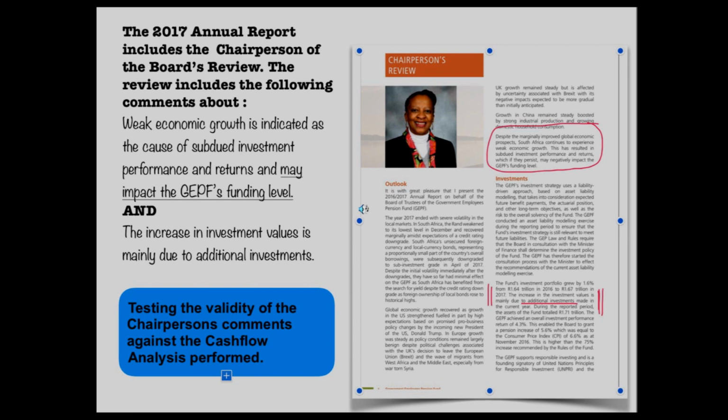I then looked at what the chairperson in her review actually said, and from a review, basically there are two sections which I've highlighted on the slide. The one deals with the fact that the weak economic growth is basically the cause for the subdued investment performance for the year and also the returns. And then the chairperson indicates that this may impact the funding level. And the word they use is may. So there's no clarity according to the chairperson.